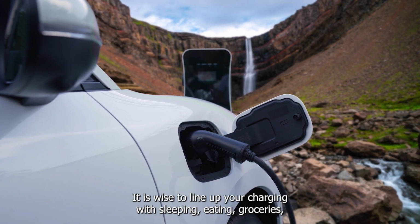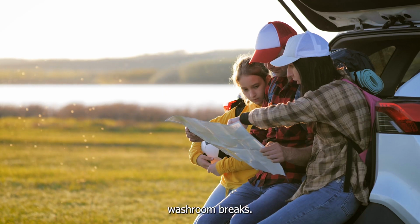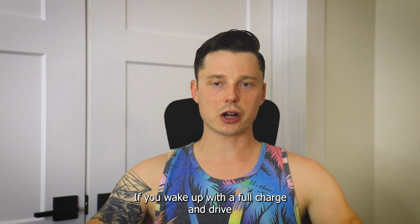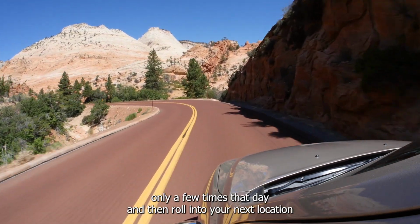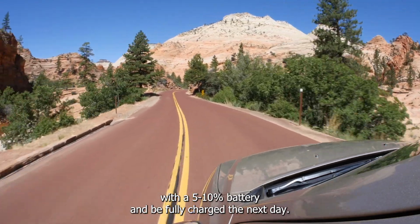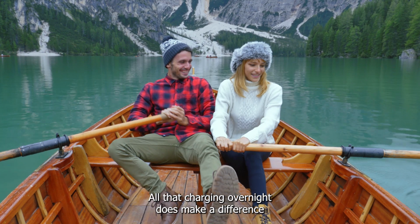It is wise to line up your charging with sleeping, eating, groceries, washroom breaks. It helps to prioritize your time. If you wake up with a full charge and drive several hours before having to charge again and then charge only a few times that day and then roll into your next location with a 5-10% battery and be fully charged the next day, that saves a lot of time. All that charging overnight does make a difference.